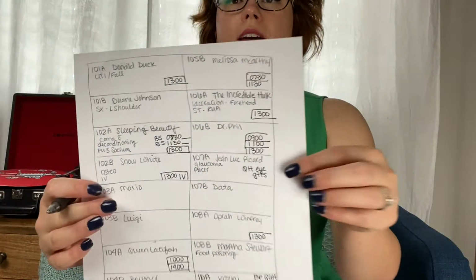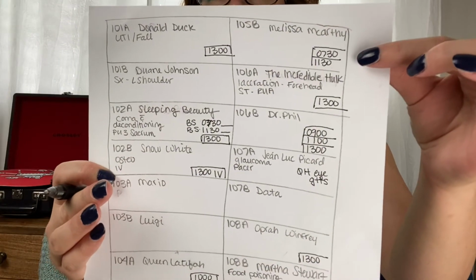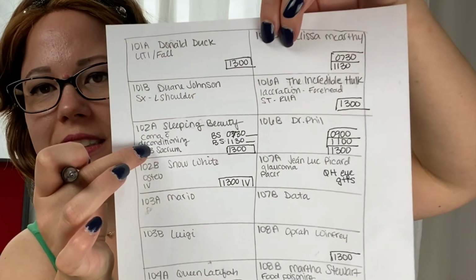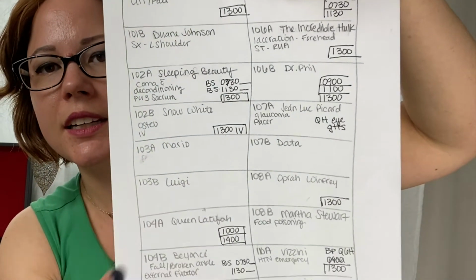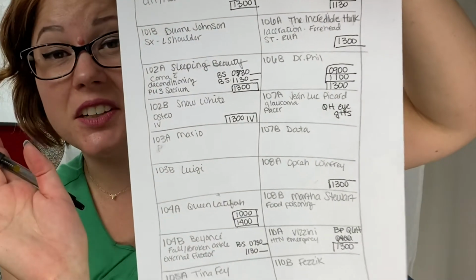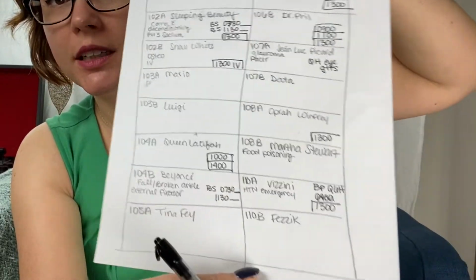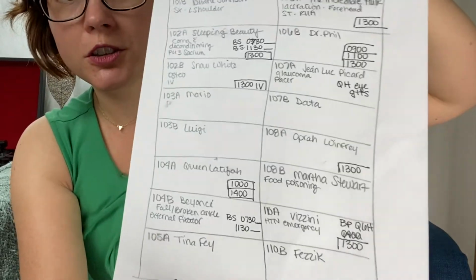So this is what I have now. I have all my abnormal med times written out here to the side. Blood sugars written out to the side. And then I just always put them in a box. That's just how I did it. You can do it however you want. Main thing is you have it written out here so you can easily look on your sheet and be like, oh, I gotta go get my 1300 med.